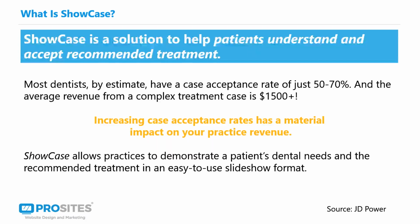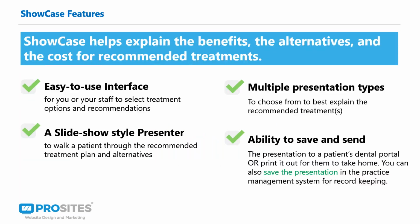Showcase will allow your practice to demonstrate a patient's needs and the recommended treatment in an easy-to-use slideshow format, customized for each patient. So this isn't just, here's your treatment plan. It includes a bill and your ADA codes for the treatment. But this is a way for you to easily show a patient what they need to have.